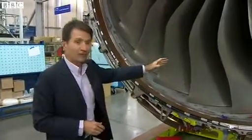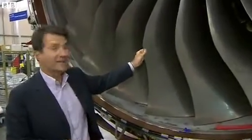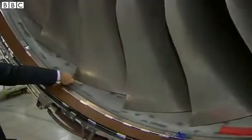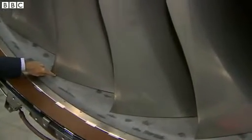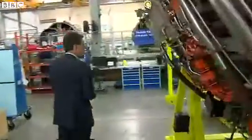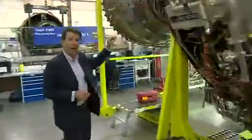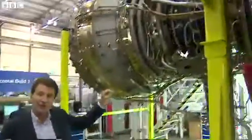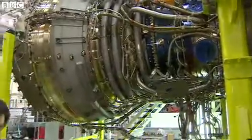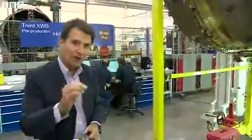So these are the largest fan blades ever made of titanium. They're incredibly light. The clearance between the edge of the blade and the casing here has never been so narrow. All about maximizing efficiency. And inside the engine itself, the temperature reaches half that of the surface of the sun. Hot enough to melt many components, which have to be kept cool by a specially designed flow of air.